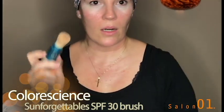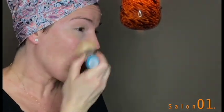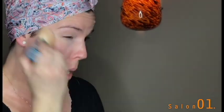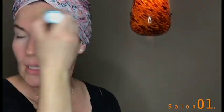So then the next step is going to be my Colorescience brush, and this is SPF 30, and this is in the medium color, and I love this because it's translucent. So it's just going to add a little bit of a flat matte finish to the face without giving a whole lot of extra coverage. So for people who don't like a lot of coverage, this is kind of perfect for you.